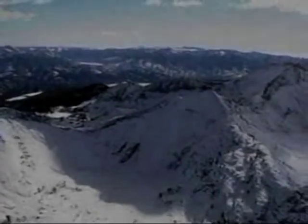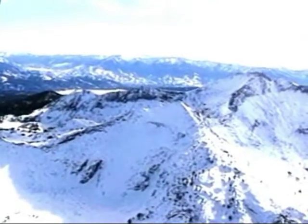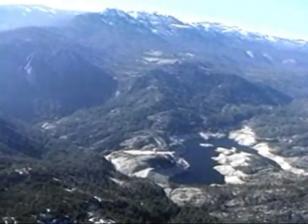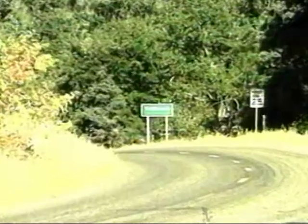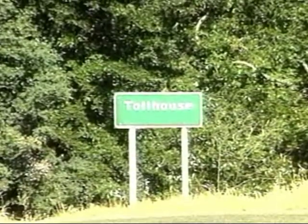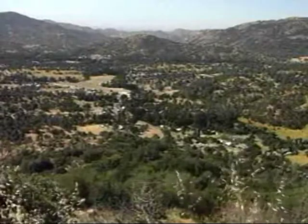The Sierra Nevada mountain range runs the length of the state of California and towers over 2 miles above sea level. The High Sierra provides water resources, timber, and a place to get away from it all for millions of Californians. Tucked away in the foothills on the eastern edge of the San Joaquin Valley is the little town of Toll House, California. Originally a way station to collect road tolls, it is now a quiet community, bypassed by the main highway into the mountains.